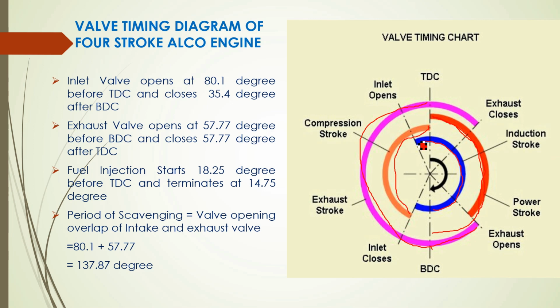These events sometimes overlap between 2 strokes for better performance. At the latter part of the exhaust stroke, when the piston is still moving upward, as we can see, before it reaches TDC, here we have opened the inlet valve. So during this period, both the exhaust valve and the inlet valve are open. The inlet valve opens in our ALCO locomotive around 80.1 degrees before TDC.